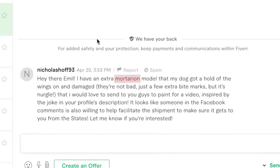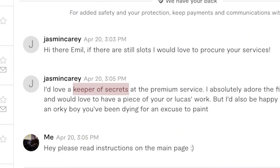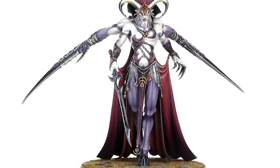Okay. Ooh, we got one. What? Is that seriously a Mortarion? This is gonna be some fun minis to paint and to do them in like 1 hour, three hours. Keeper of Secrets. Are they mad? I'm hyped for this. You did put in the 2 hour limit, right? Keeper of Secrets in 2 hours? I think it's doable. Yeah, for sure.